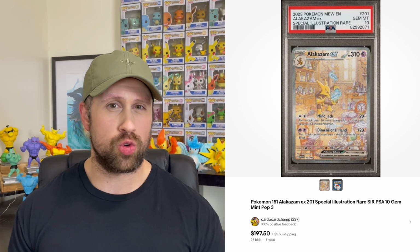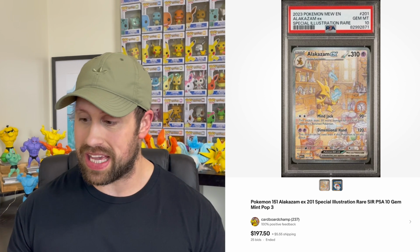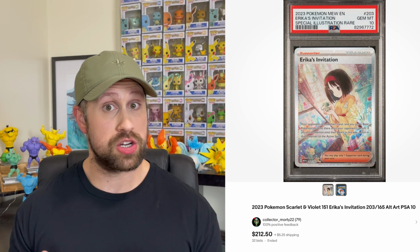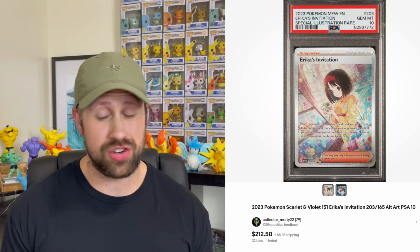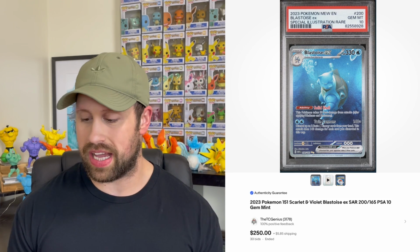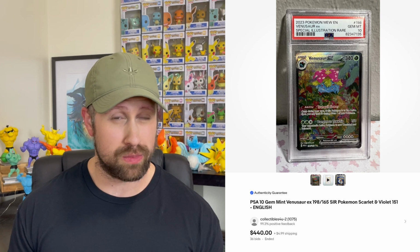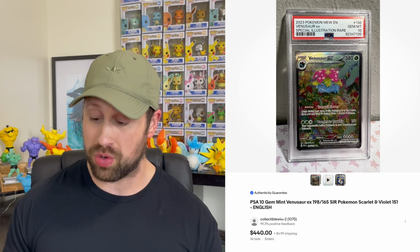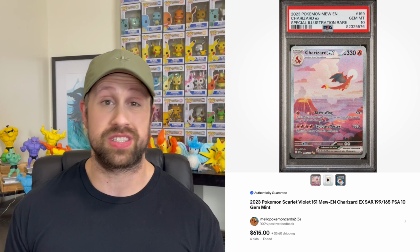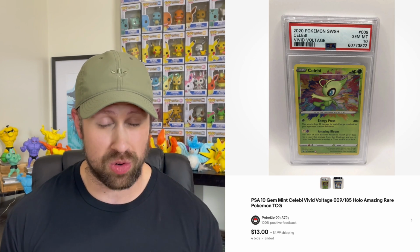Up next, a few graded examples from the newest 151 set. Here's an Alakazam EX Special Illustration Rare that sold for $197. Here's a Special Illustration Rare Erica's Invitation Trainer card that sold for $212. Here's a Blastoise EX that sold for $250. The Venusaur EX hit some pretty impressive numbers, selling for $440 this week, and the Charizard EX Special Illustration Rare sold for $615.